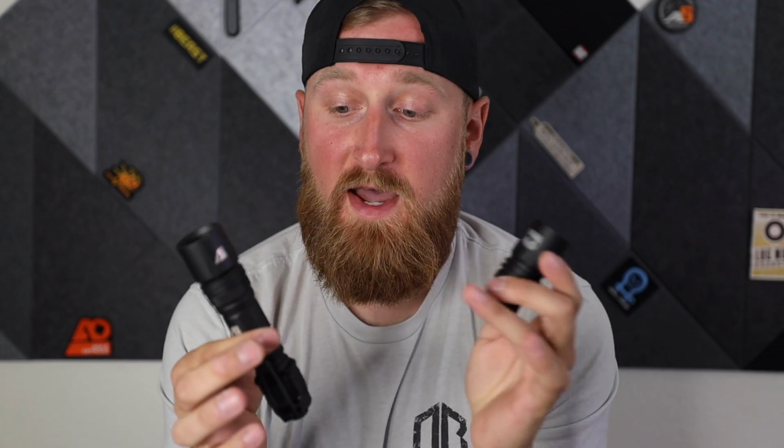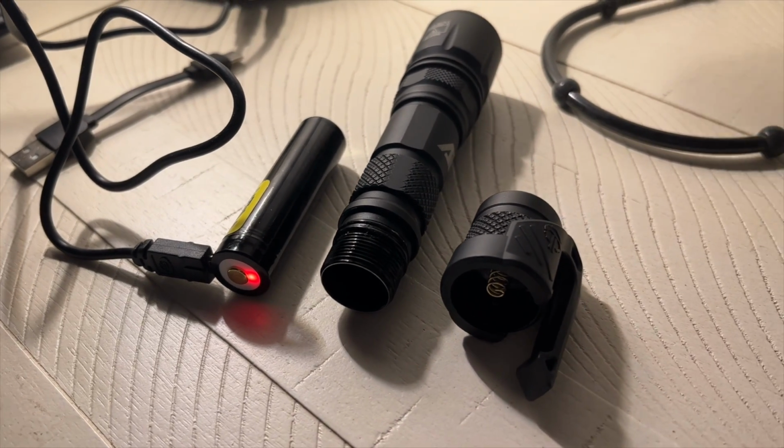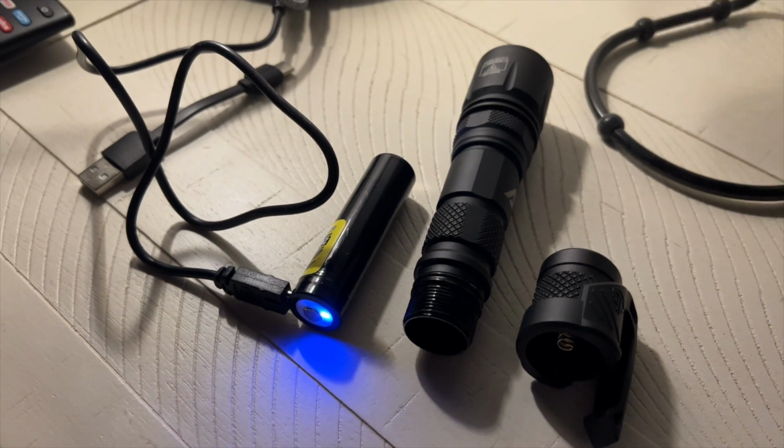Both of these heads are compatible with this body and a few other bodies out there on the market. Of course, I have the 18650 body, so a little bit larger of a battery. It gives you a longer runtime. We're looking at about 3 hours of runtime on these rechargeable Out-of-Ball Illumination batteries, which I have right here. You simply plug these things in when they're ready to charge and you will see a red LED indicator there. Once it's fully charged, it will turn blue and then you're ready to rock at full power.